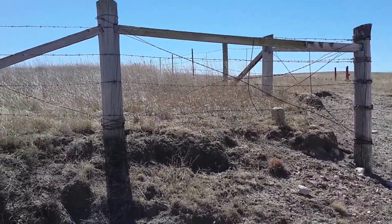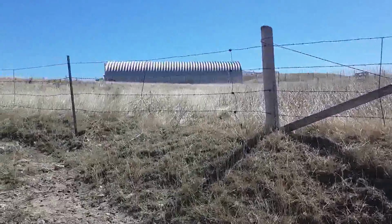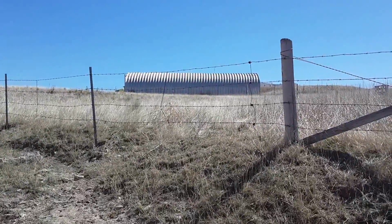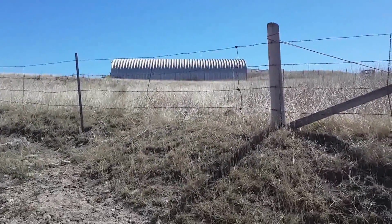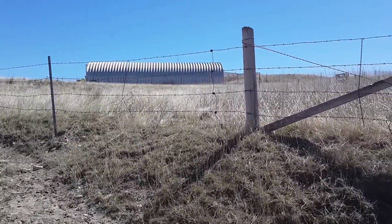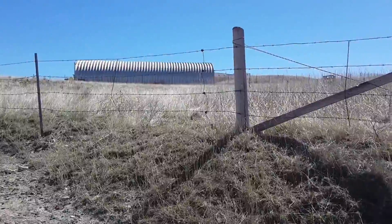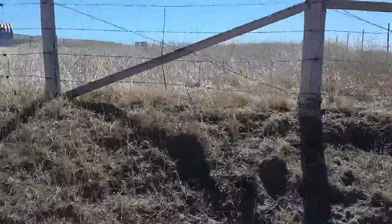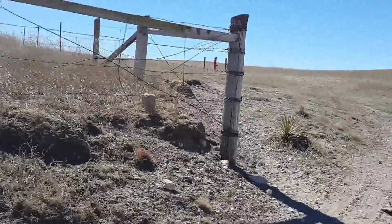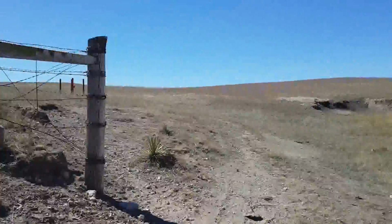This is about the opposite corner from where I started showing you the site. The buildings were put up later. The owner put those up, and he rents out storage space to some of the local folks around here to store their tractors and combines and so forth. And another injection well over there with cow hair on it.